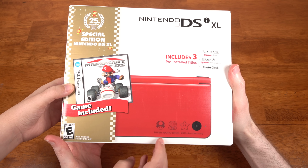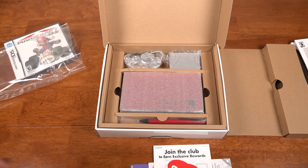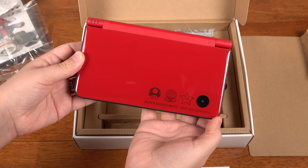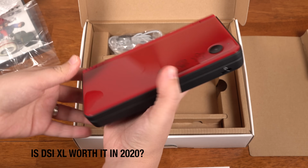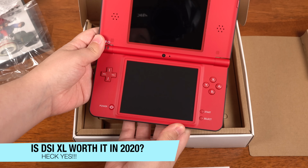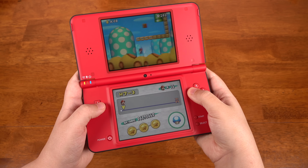That's when I found out, finally, after 10 years, that the DSi XL existed. I paid $400 for this thing. Obviously, you can buy it used for much less. I just wanted the off-the-shelf experience. So in this video, I approached the question, is the DSi XL worth it in 2020? And I'm going to say this once again, like with the 3DS, heck yes, it's worth it.